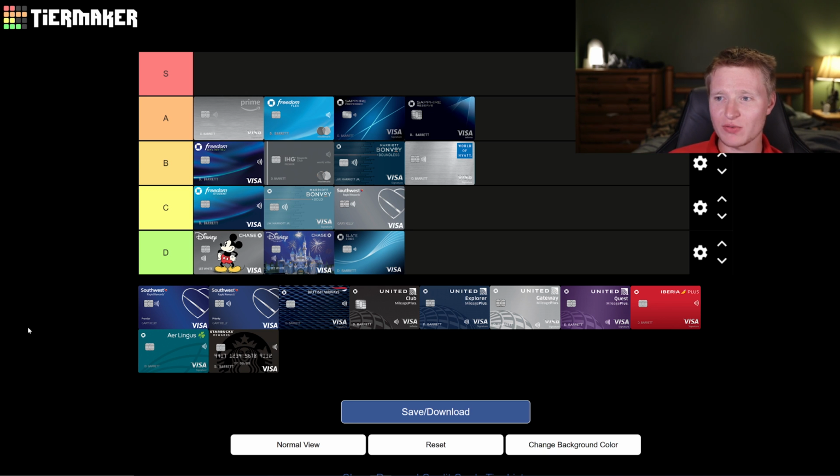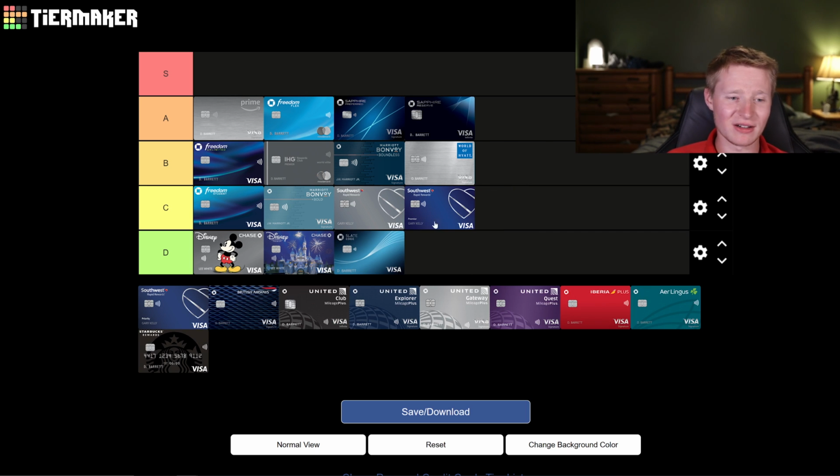Next, we have the Southwest Rapid Rewards Premier Credit Card, and I almost had to do a double take on this because this card is exactly like the card we talked about before, but instead it has a $100 annual fee, and you get 6,000 anniversary points instead of 3,000. So that's literally the only difference in these two cards, and this card does not have a foreign transaction fee. So it still sucks. Gonna put it in C tier.